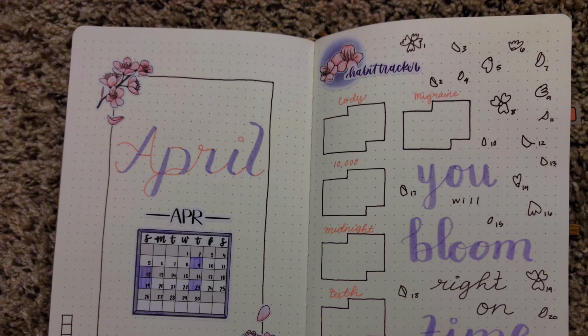So on this very first page, you can see that I went with a cherry blossom theme. I used the quote, "You will bloom right on time." I thought this was really fitting just as I went into my last semester of my third year at college, just knowing that where you are right now is okay and it's fine and you will bloom when you are supposed to.